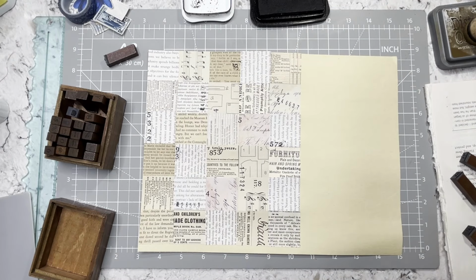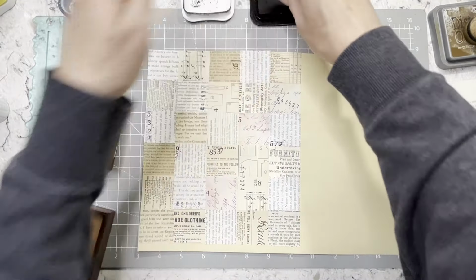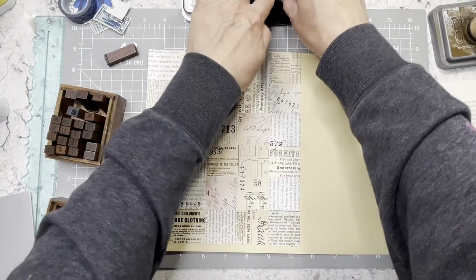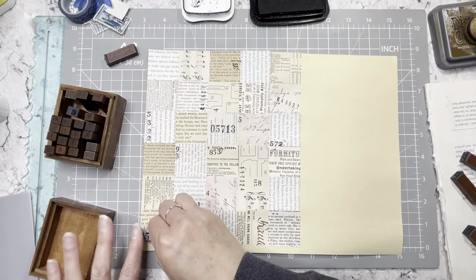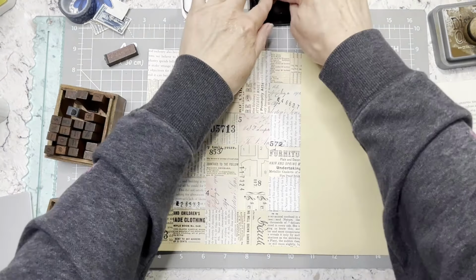I know somewhere I've got a bigger one, oh, I know. These would be good. These Tim Holtz. A little bit bigger numbers. Okay, we can use this little thing.